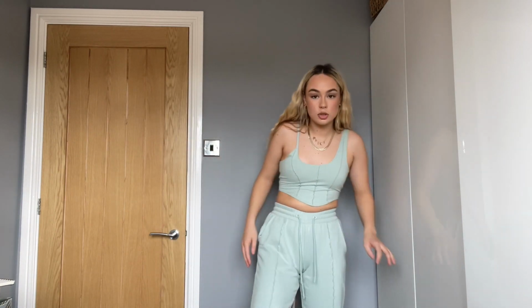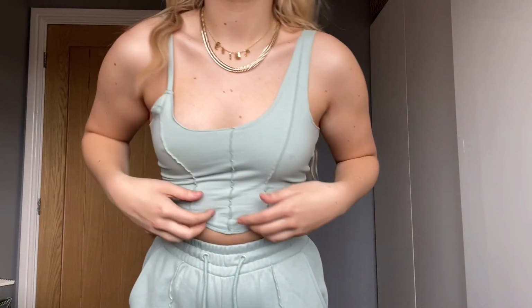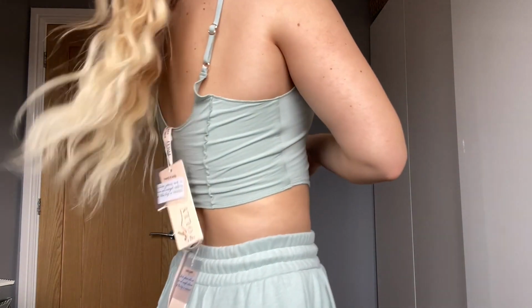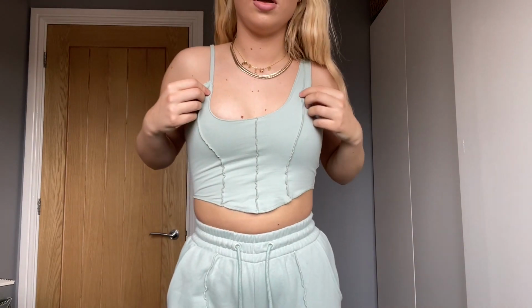Oh my god, I keep tripping over this. But yeah, so these are cuffed, as you can see. The joggers are such a nice shape, they're really thick. Like I said, the waistband is super cute. I think this is adjustable, so do with that what you will. I think you all need it.